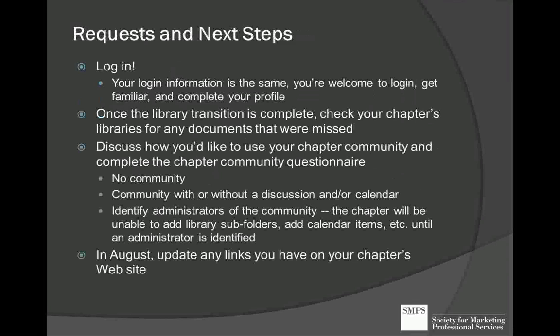The one thing, and we'll include information in the email, is on that networks page on the profile where we were looking at Andrew and it said he was a part of the New York City, or the New York network. That comes from his chapter. So that's one reason we would encourage you to keep your chapter community. We can turn off the discussion, the library and the calendar, and just have a directory essentially of people in the chapter. It's something to consider, and we'll provide more information on that as we get to that point.